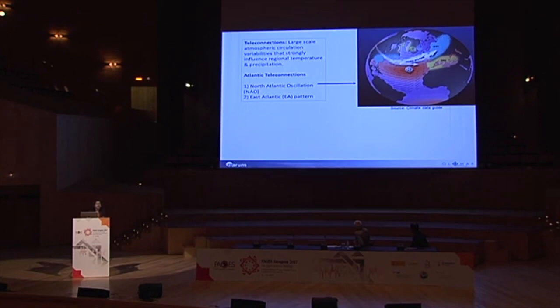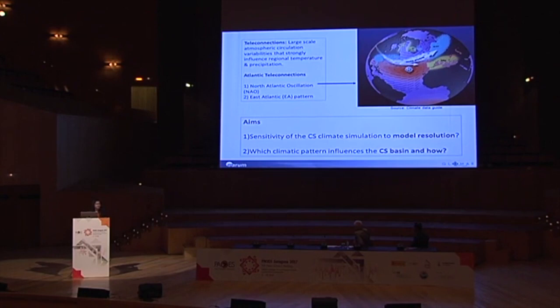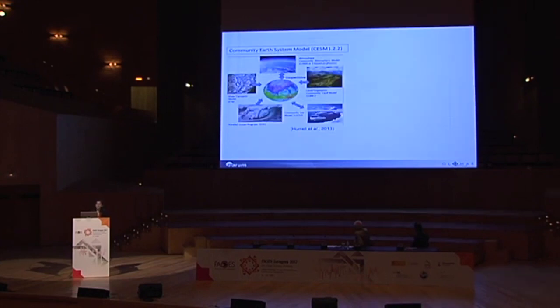The two major modes are the North Atlantic Oscillation and the East Atlantic Pattern. Differences in sea level pressure variabilities give rise to strengths in westerly winds, which control warmer or wetter climatic conditions, or drier and colder ones. This has implications on the Caspian hydroclimate. The major aim of our study was to understand the sensitivity of the Caspian Sea climate simulation to model resolution and which climatic pattern influences the Caspian Sea basin and why. The way we did this was with the use of the Community Earth System climate model.